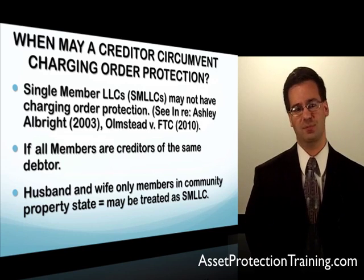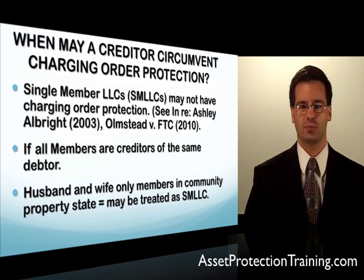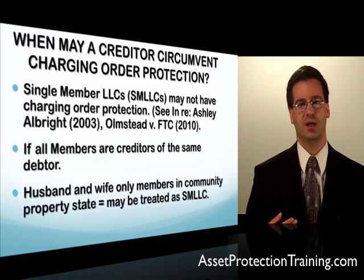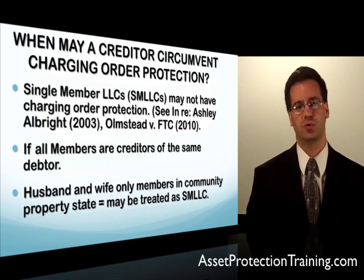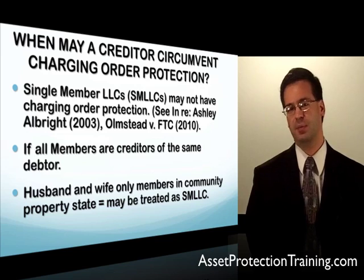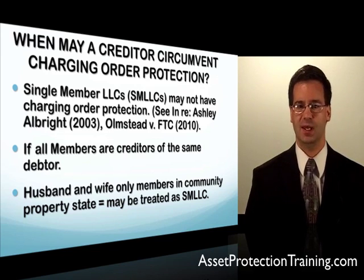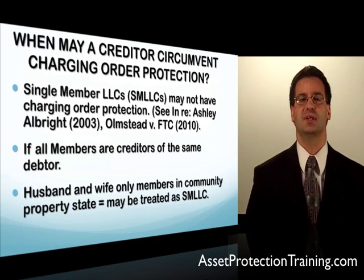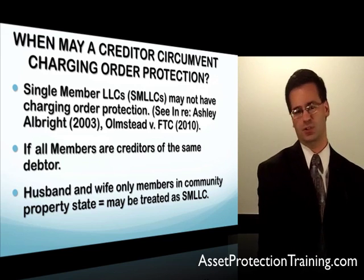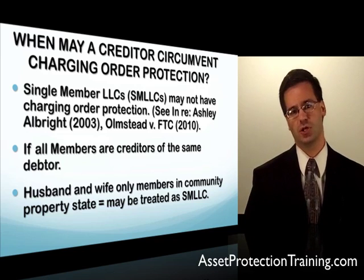And a lot of asset protection planners don't know all the ways that a creditor can circumvent your charging order protection. And that's why, not only have I read tons of court cases to see ways creditors might try and pierce through an LLC and the flaws those LLCs have, but I often work with attorneys with many, many years of litigation experience. And for that reason, we always reinforce our LLCs so that creditors won't have a way to convince a judge to say, hey, just disregard that charging order protection, let me get the assets in that LLC. So when may a creditor circumvent charging order protection?